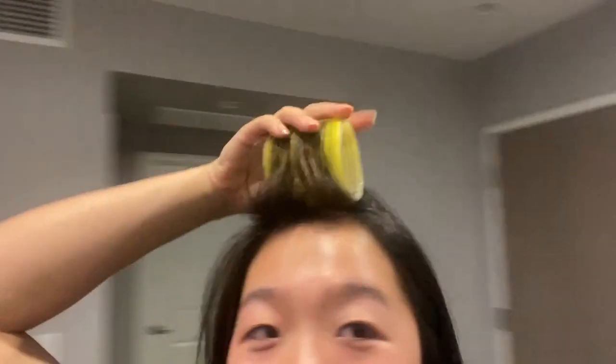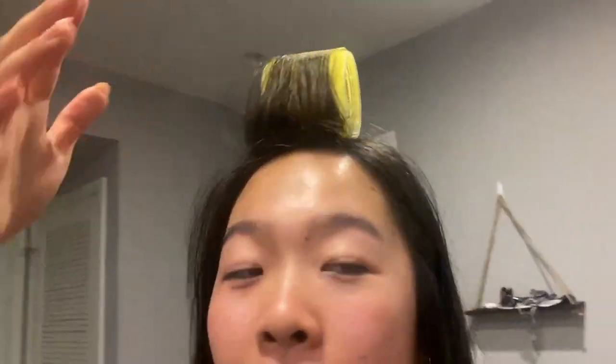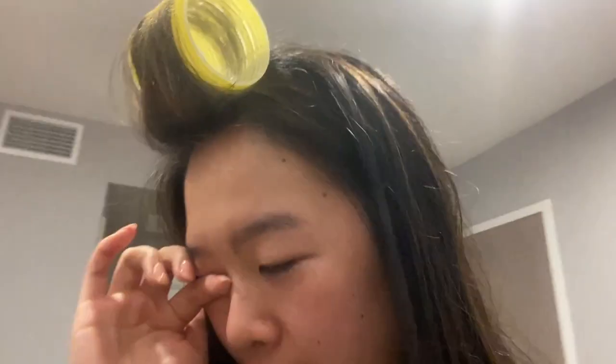Dinner. I've got my roller in since I'm trying to dry my hair right now. I'm preparing some hot pot ingredients. So tonight we're gonna do hot pot in our little Zojirushi.